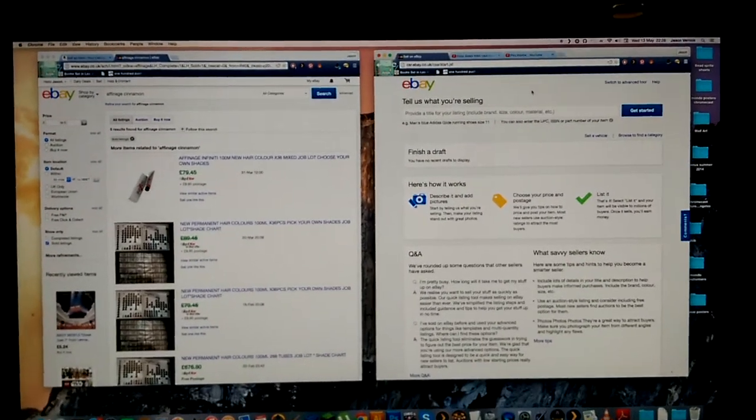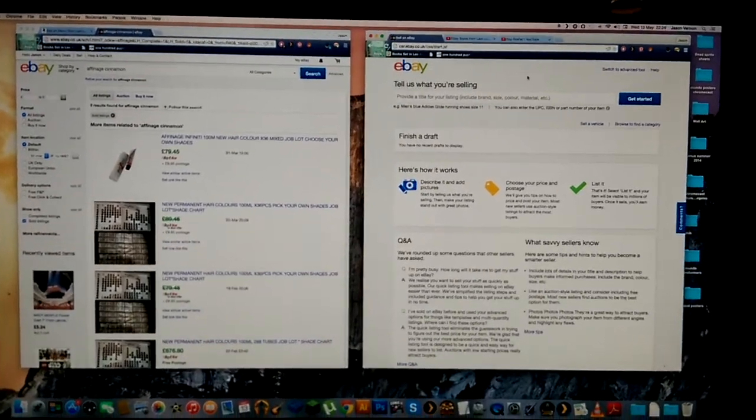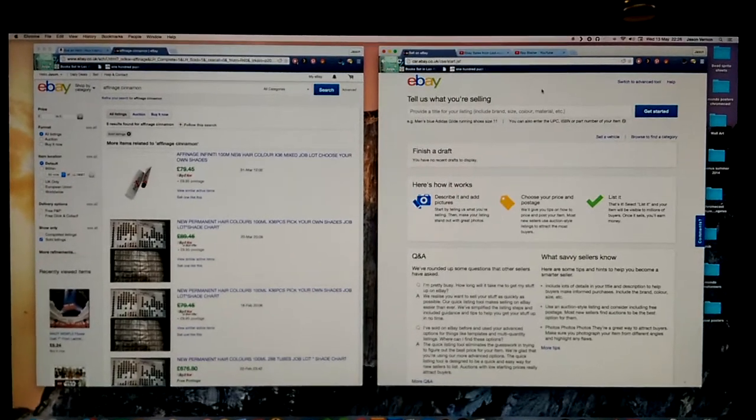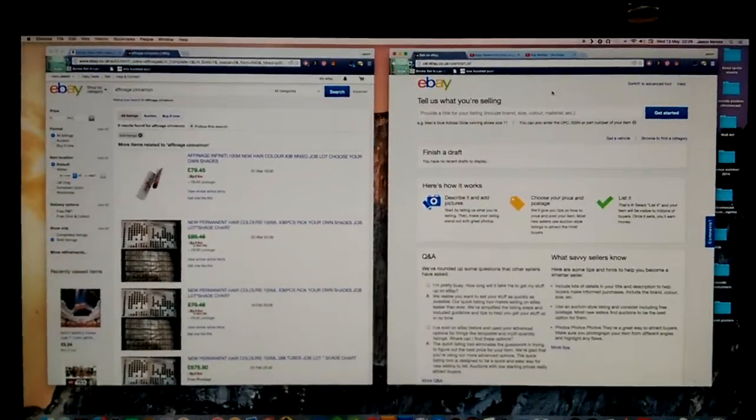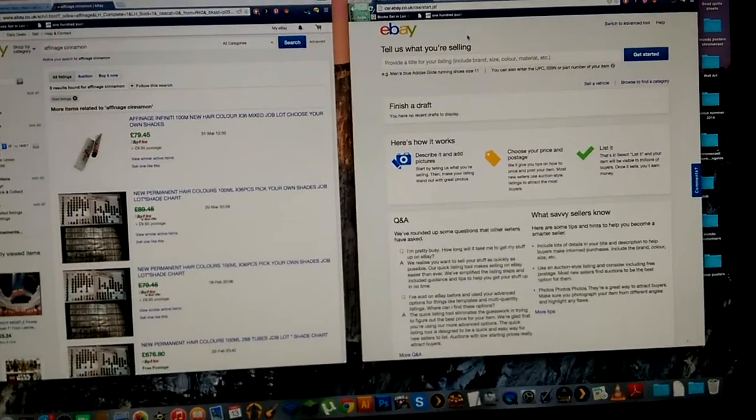Just turn off your auto backup and it will stop your phone trying to upload the same video to Google at the same time as it's doing it to YouTube. So just a little tip there for you. Hopefully this video will upload a lot quicker. So let's find something to sell here. Let's go through what I'll do.